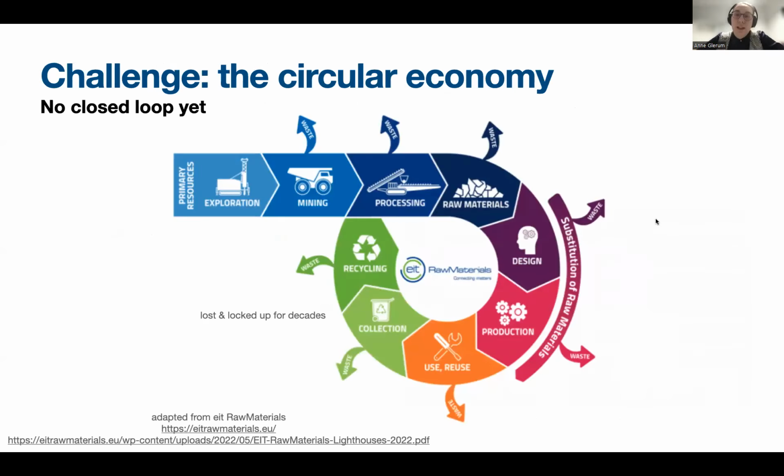But there are several challenges to this transition, and one is the circular economy is not a closed loop yet. So in the cycle from exploration to mining to production, collection, and recycling, we lose material every step of the way. And also materials are locked up for decades. Take a windmill, it will serve you several decades and the metals are locked up while it is in production.